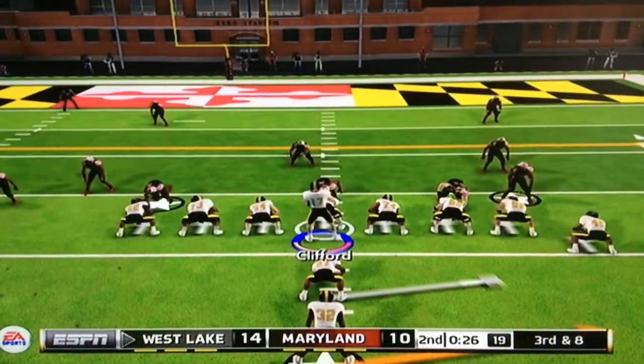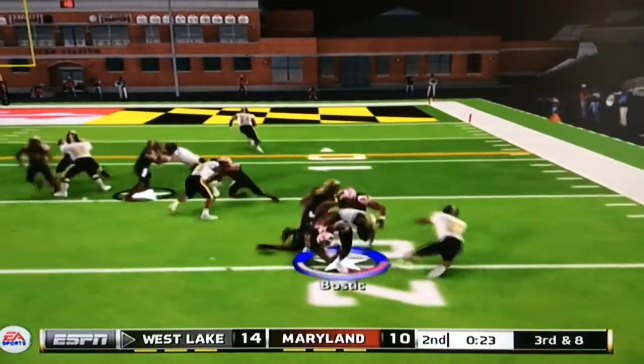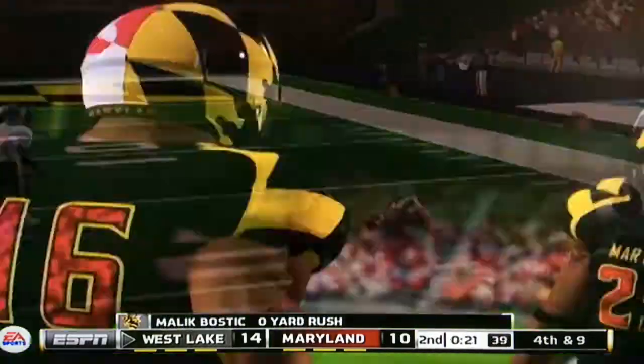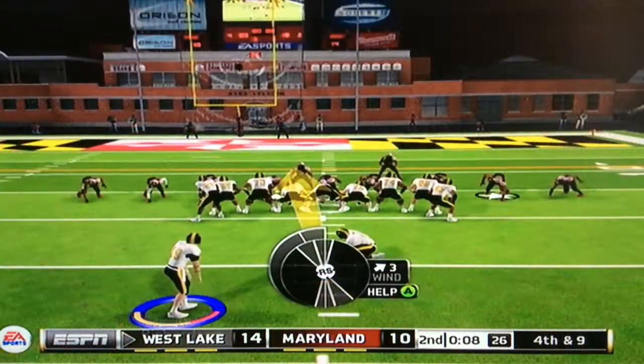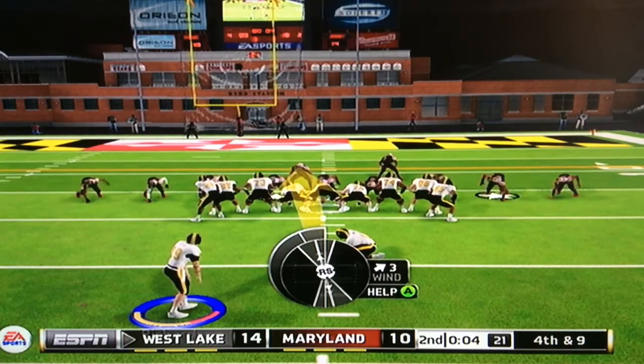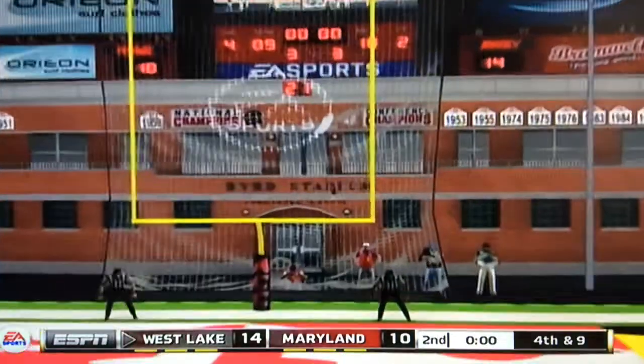It's 3rd down and 8, about 26 seconds left here in the first half. As it's going to be a toss for Malik Bostic. Strange call, and Bostic gets stuffed. Doesn't gain anything, and Westlake's going to have to kick a field goal. Here is Calvin Richardson for the field goal to make it a 7-point lead before the end of the first half. The kick is up, and it is good. And Westlake will make the lead 17-10 at halftime.